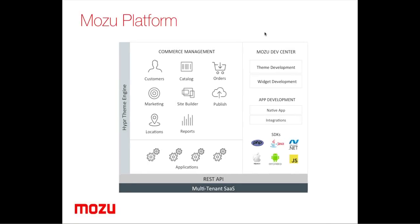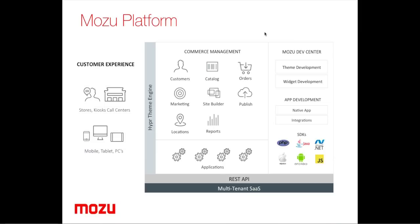Now we push all your sites and themes and apps through our Hyper Theme engine. This is an extension of the Django framework, which is built on Python. I like that Django's catchphrase is the web framework for perfectionists with deadlines. So it's a very efficient and quick framework to develop in. All that pushes through so you can have beautiful brand-rich experiences for stores, kiosks. We'll show off some tablet-specific experiences.